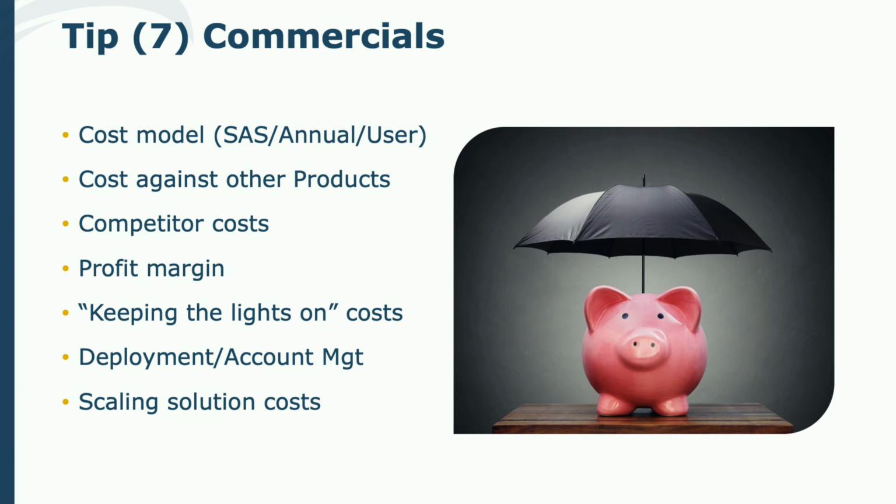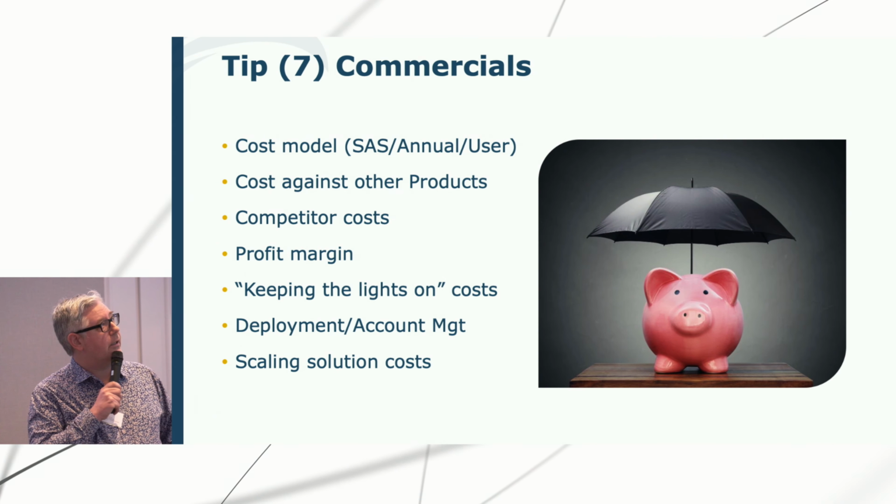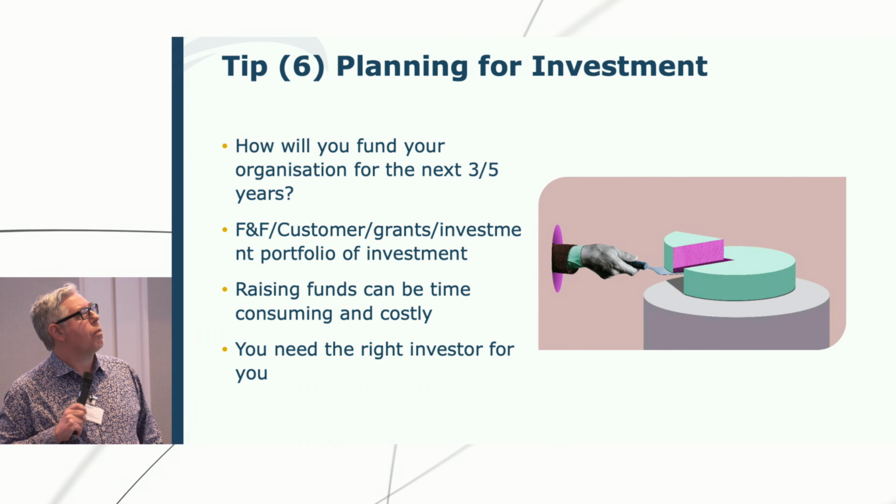What's the cost of other people's products that are in a similar place? So competitors. Okay, so getting a good understanding of competitor costs. What's your profit margin? So how much are you going to make? You're a business, so you need to make money to reinvest. And what are the costs for keeping the lights on? So all the things that happen without which will need funding. And how are you going to scale up if you get an opportunity to scale up? Okay? So commercials, key one.